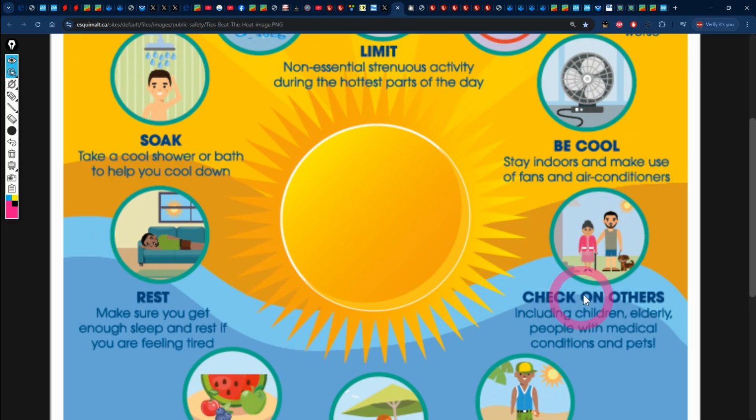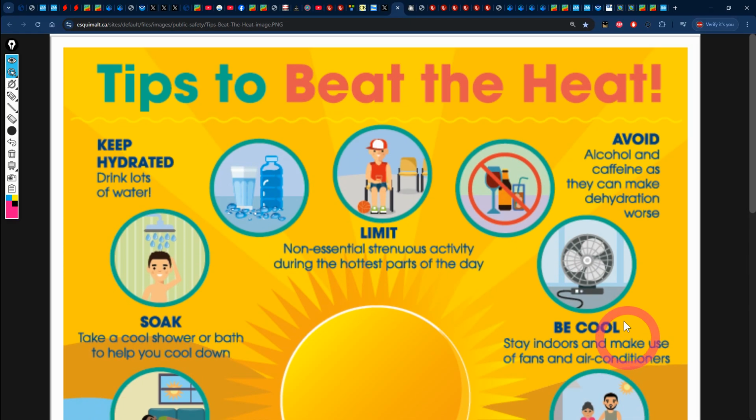It also states, check on others, including children, elderly people with medical conditions, and pets. Be cool, stay indoors, and make use of fans and air conditioners. Avoid alcohol and caffeine, as they can make dehydration worse. And they've also stated, limit non-essential strenuous activity during the hottest part of the day, and drink lots of water throughout the day. Even if you're not thirsty, put away those sugary drinks, drink water instead.